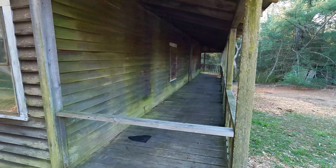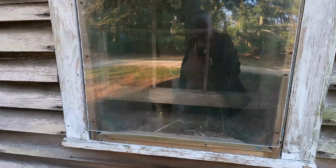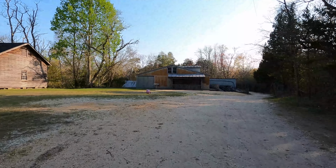Look at that. It's all boarded up. There's some broken glass in there. Can't really see that much inside. Well, it's always nice to get to take a look at a new park, especially historic parks. See a bit of history. There's Kenzie.